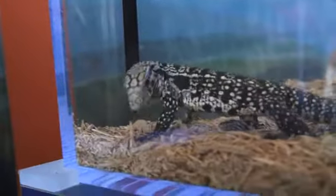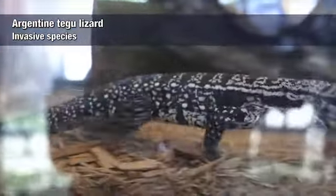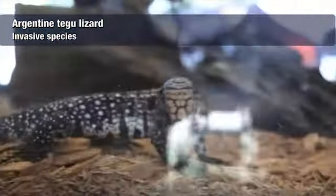Ways that invasive species get into the environment is when people accidentally or intentionally release their pets. We're exhibiting the invasive Argentine black and white tegu, and to show the contrast between the invasive species we've been having trouble with, as well as show our native species and describe its function.